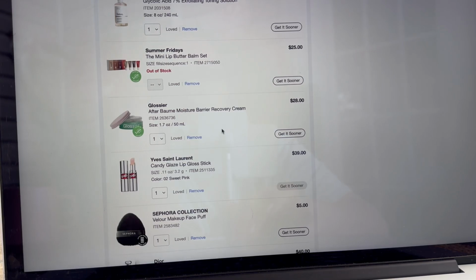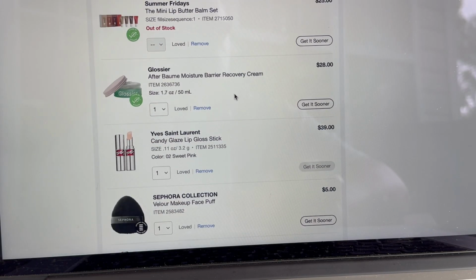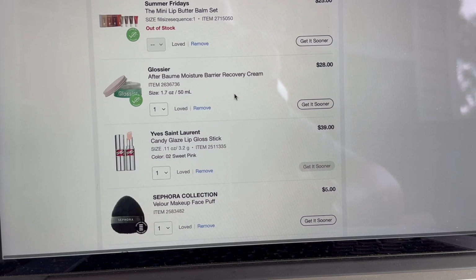Glossier After Balm Moisture Barrier Recovery Cream. I heard many great things about this cream. And when I was recently just now shopping at the Glossier store, I did try this one, so I do love it. And I do see that people are using this balm all over their body, even though it's such a small container, 1.7 ounces, but it's very thick.